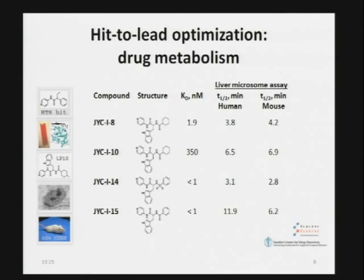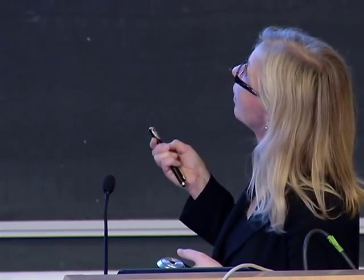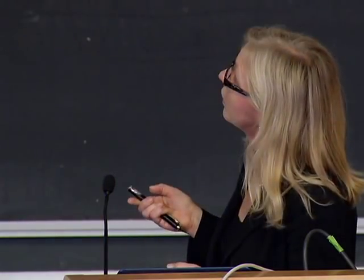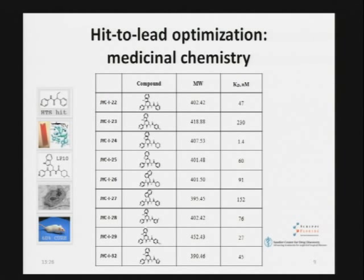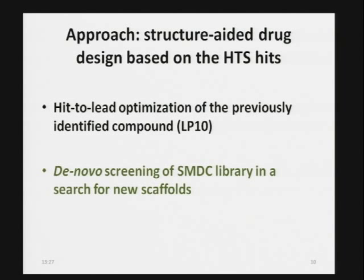Meantime, in collaboration with Scripps, Florida, we do some optimization of the compound in terms of stability in the liver microsome assay. Our goal for this assay is to get a 30 minute lifetime, because currently our compounds are short-living compounds here, as you can see. And we already synthesized at Scripps the next generation of compounds which we are testing for binding affinity. Some of them retain very high binding affinity to the target, and we will be testing them for drug metabolism and pharmacokinetics as well. So now, going back to the second part of our research, de novo screening.